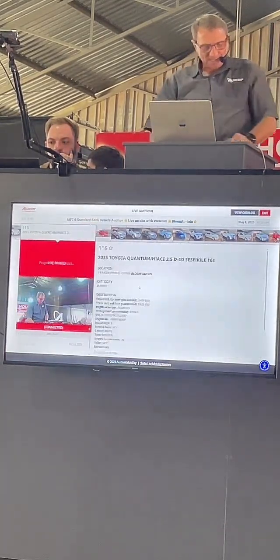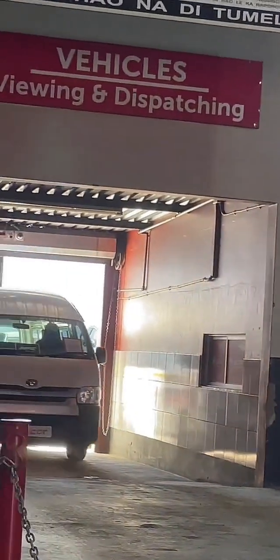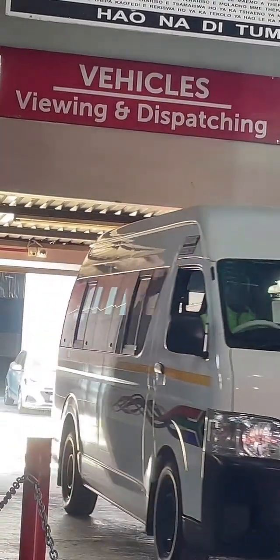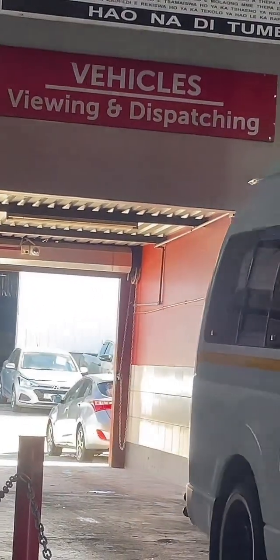Lot 116, 2023, it's another Toyota Quantum. That's the last one for the day. Quantum. I do have a 2025. Is that possible? 2023.